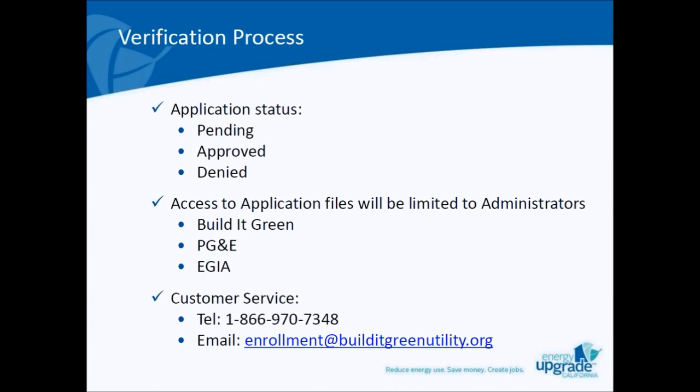We do want to summarize the verification process. Once you submit your application, it will automatically be in a pending status. It'll undergo review once all of the documentation is submitted and all of the background checks have been completed. We haven't had many contractors be denied, but if all the documentation is not submitted or an enrollment application is inactive, we can change that status to not approved. Access to application files are really limited to just the administrators of the program, so that includes Build It Green, PG&E, and Contractor Services at EGIA.